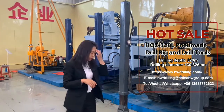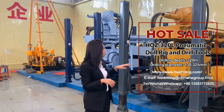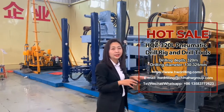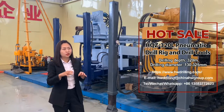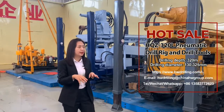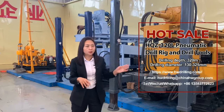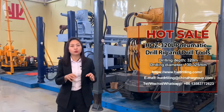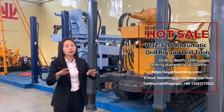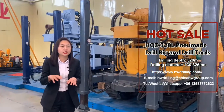Okay, continuing with this machine. The drill depth is 260 meters. The drill diameter is max 300 millimeters. This power adopts the Chinese top brand Yuchai. Yuchai is a Chinese top brand diesel engine.